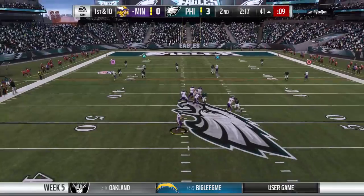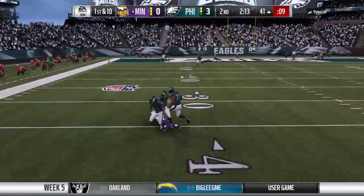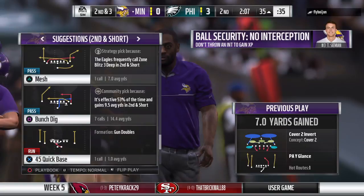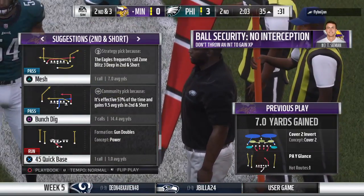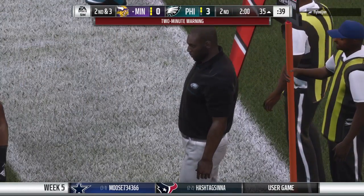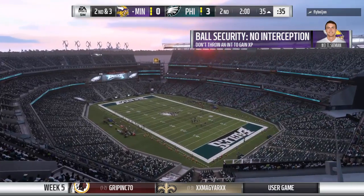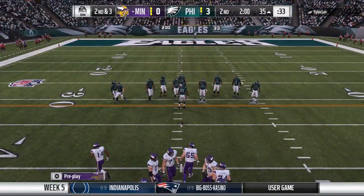They'll fake it. Now Simeon. Buying time to his left. Nice work to get 7 out of that, and it's 2nd down. Two minutes to play here in the first half. We'll come back to Philadelphia after this.